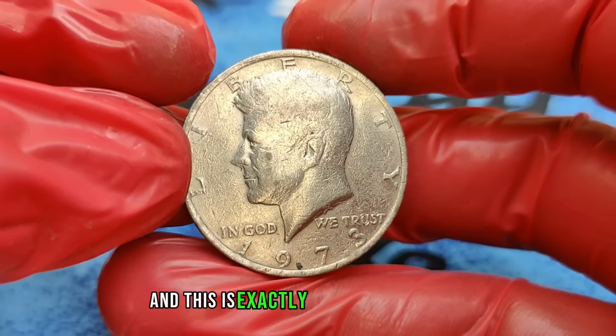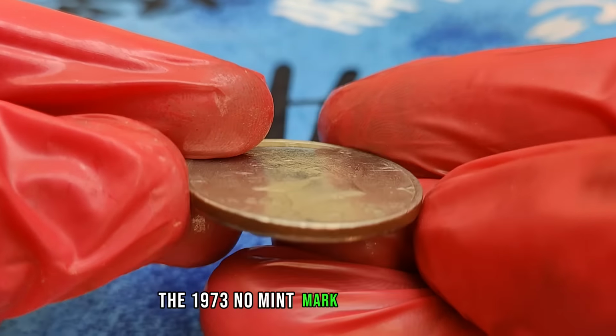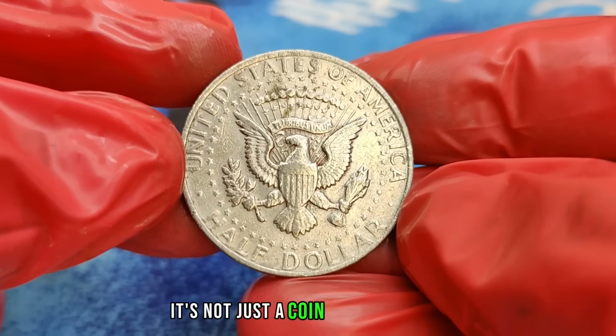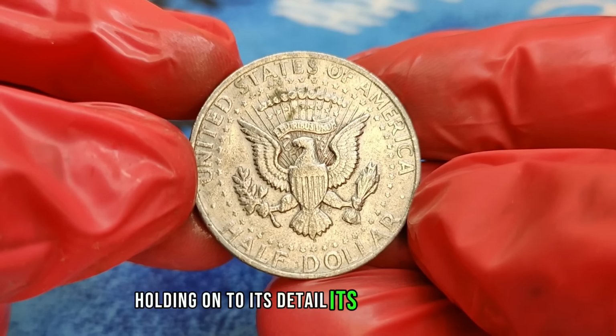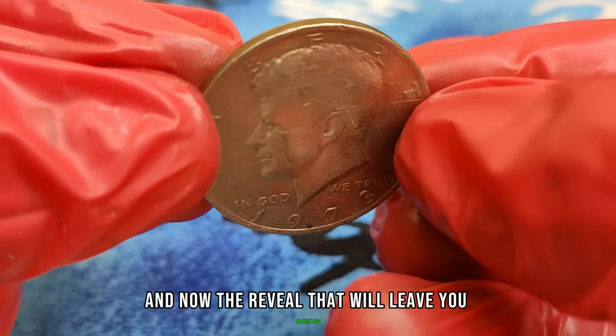And this is exactly why the coin we're talking about today, the 1973 no mint mark Kennedy half-dollar in very fine condition, is in such staggering demand. It's not just a coin. It's a survivor. A rare example that has outlived its generation, holding on to its detail, its beauty, and its story. And now, the reveal that will leave you speechless.